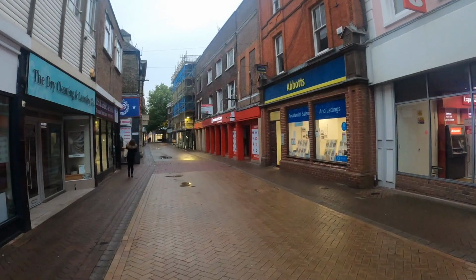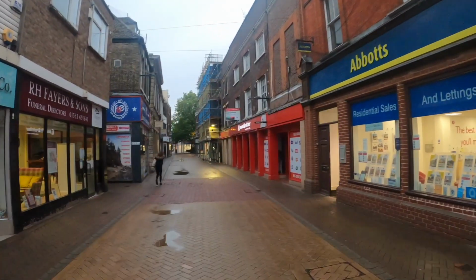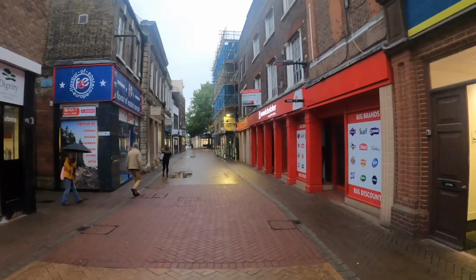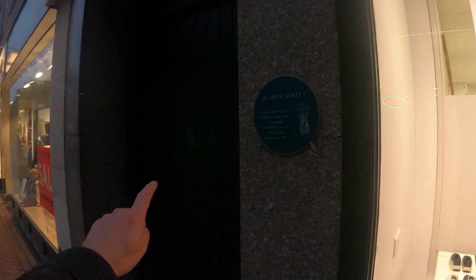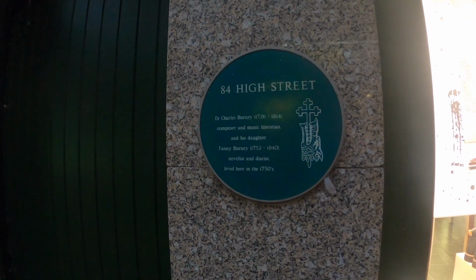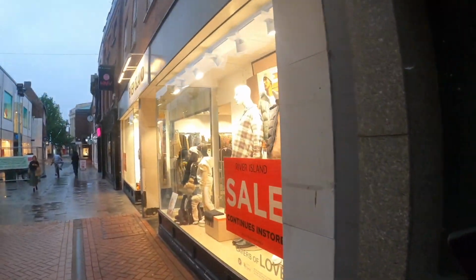So this street is called the High Street. It's got all the usual shops I'd expect. A Poundstretcher there, but at number 87 is the house I'm looking for. Number 87. It's one of those green things. Oh no, this is number 84. Charles Burney, a music historian. So 87 must be one of these ones.